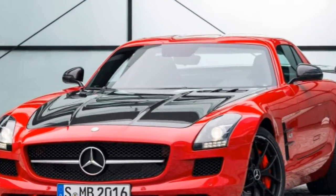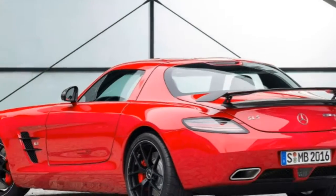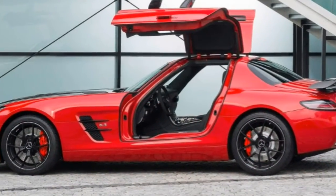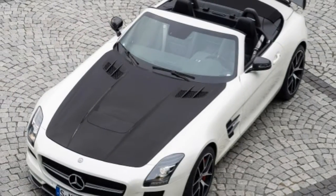The sporty seats offer an abundance of lateral support, yet are comfortable enough over long distances, but road tripping is limited by the small 6 cubic foot trunk capacity. It takes some wrestling, but a set of golf clubs or small suitcases can fit.